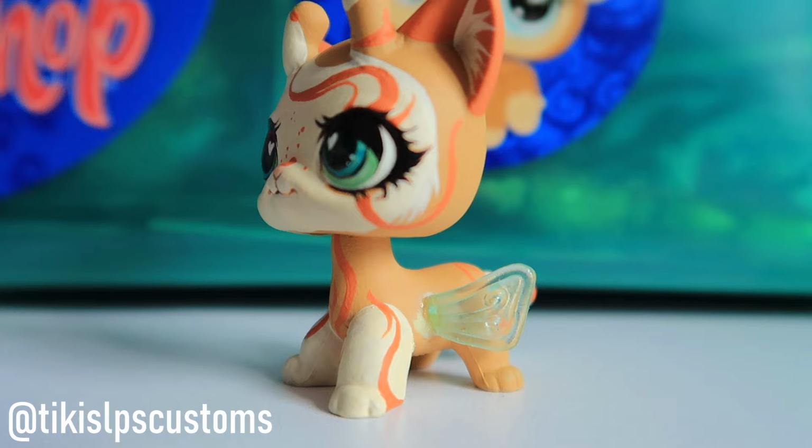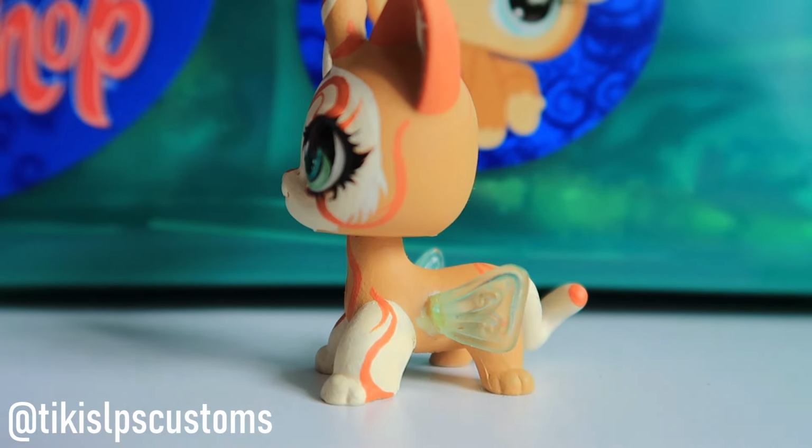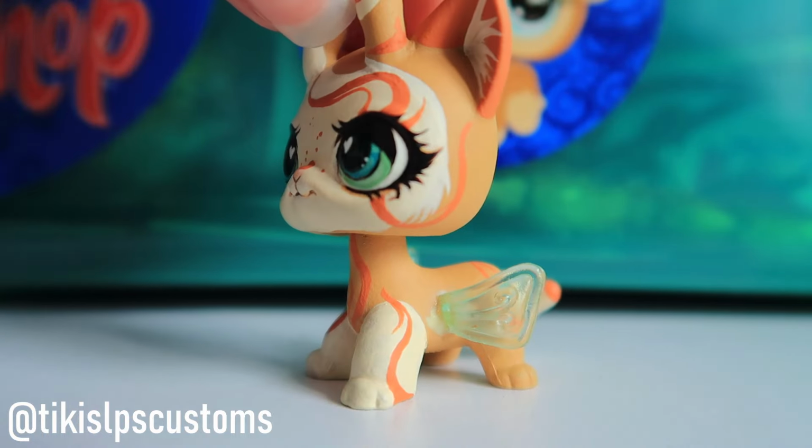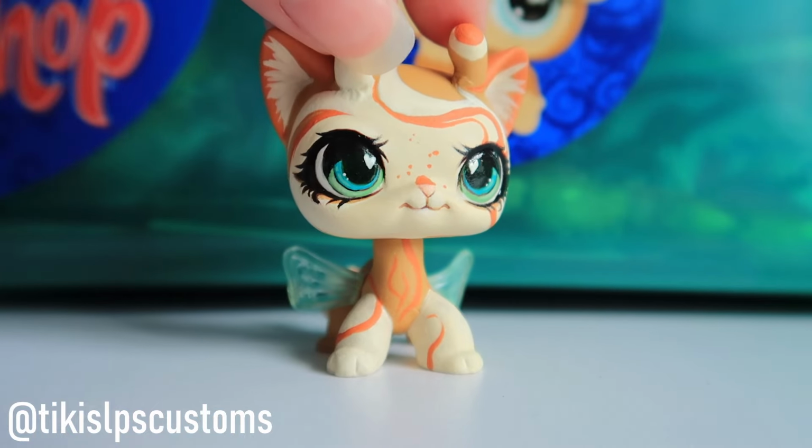I have glued them back on, but there is still a bit of paint missing, which I'm going to try and patch up. I feel like I'm pretty decent at color matching, so hopefully I can patch her up with minimal damage to the design overall.